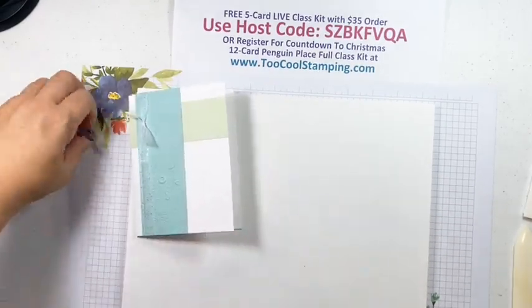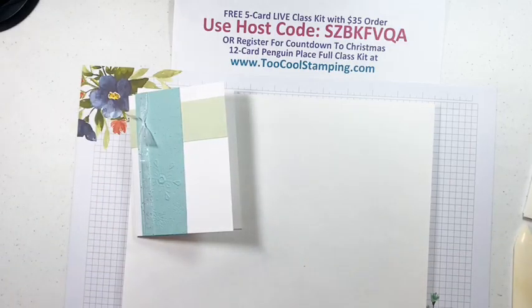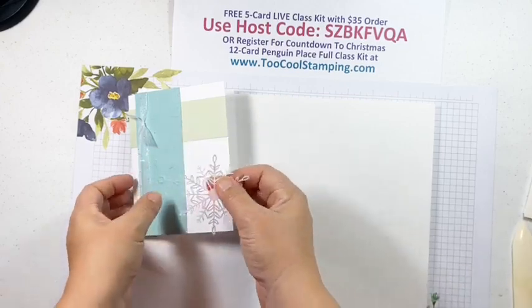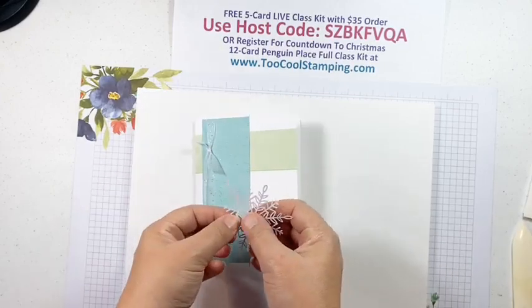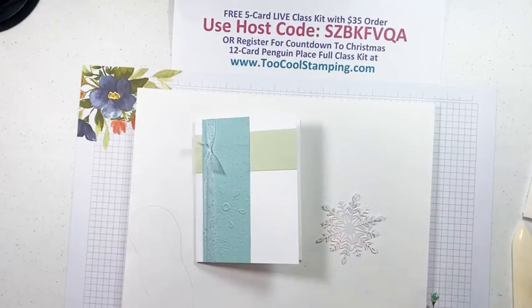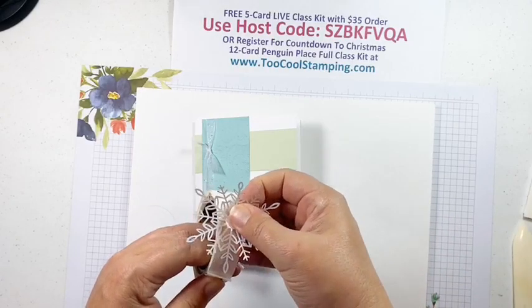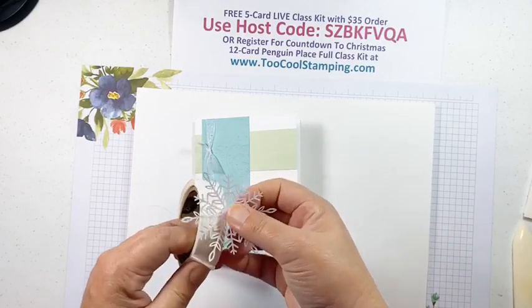Love those colors. All right, next up, I'm going to have one of those iridescent snowflakes. It's called a Wonderful Snowflake, and we're going to add that with a glue dot. Actually, I'm just going to use 2 glue dots. So one on, they're both going to be right on the center.